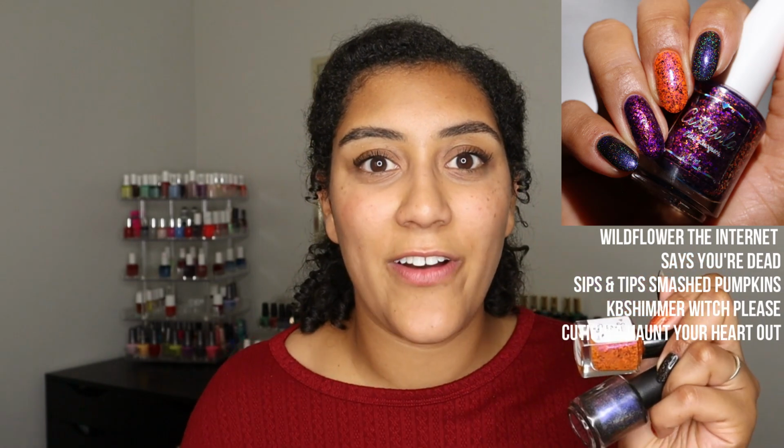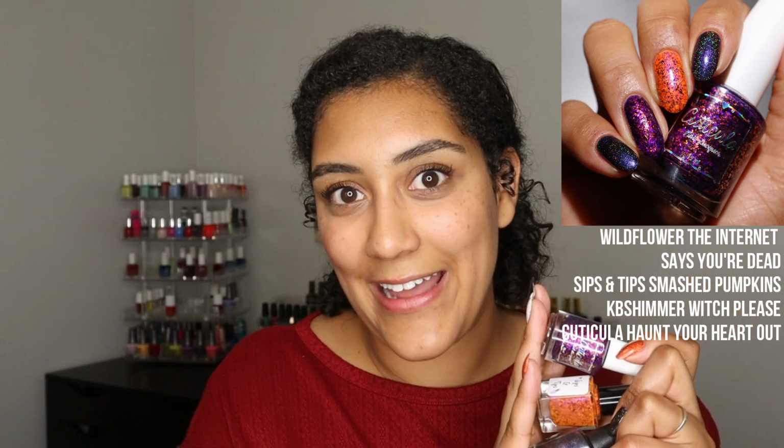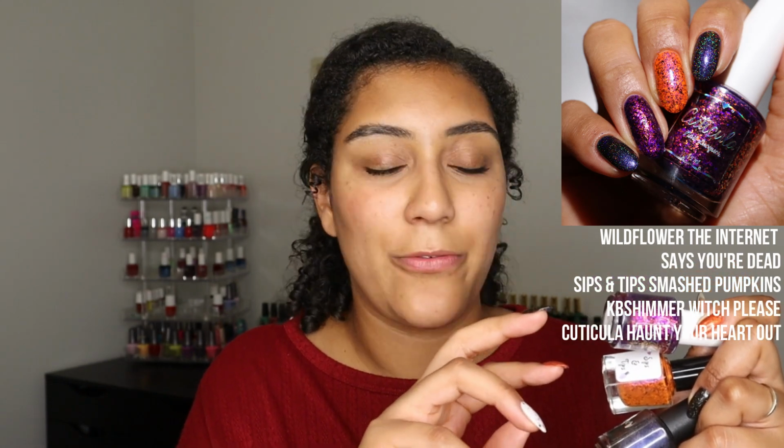But instead of taking off the whole manicure, I decided to try to find a better fitting purple to go with the vibe of these other two. And so I replaced it with Cuticula Haunt Your Heart Out. And that made this manicure a love. I felt like Smashed Pumpkins and Haunt Your Heart Out were almost the same polish but reversed.